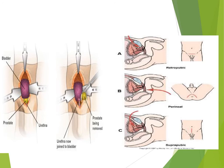We can do this what we call retropubic, which is the more common, where we have a low horizontal incision. There is also a perineal approach, where the patient has an incision between the scrotum and the anus, and then what we call suprapubic approach, where they have a vertical midline incision. This is also commonly being done laparoscopically now, where the patient would just have several lap sites, typically 4 to 5, about 1 inch long. And there is also the robotic approach, and there's even fewer incision sites with the robotic approach.